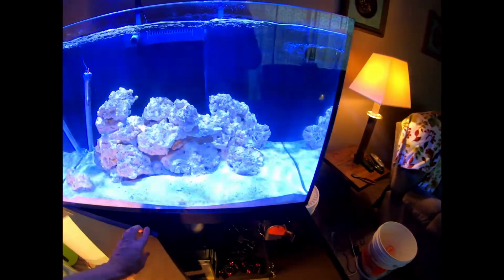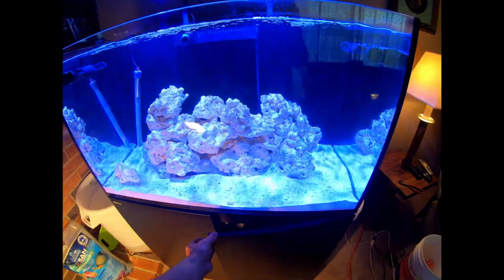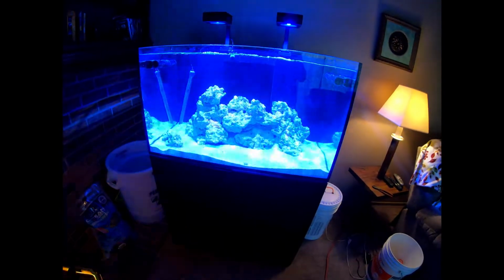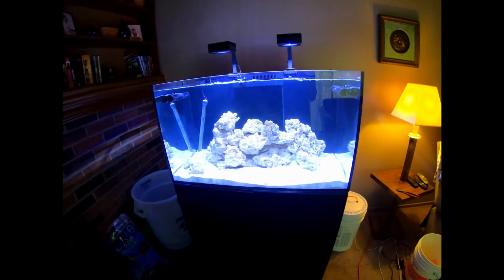So basically, I'm about to explain to you why I bought the Red Sea Reefer tank instead of another tank. This isn't something you just do on a whim. This is something I was thinking about doing for 3 years. 3 years ago is when I first started researching what tank to get, what I liked and stuff like that.